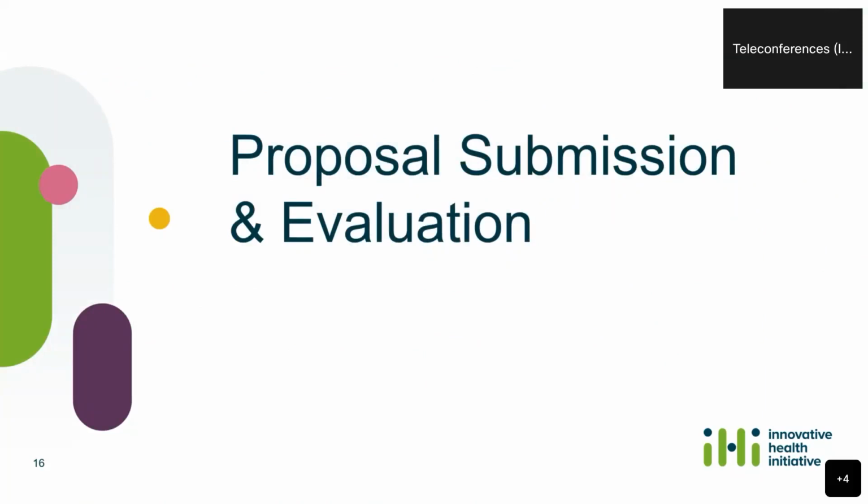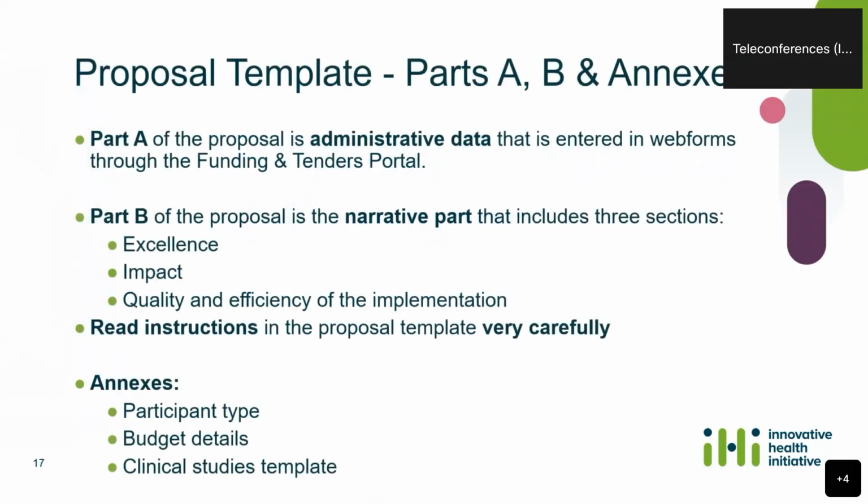Proposal submission and evaluation. The template for your proposal is divided into 3 parts. Part A of your proposal is data that you enter in a web format through the funding and tender portal. Those are administrative data. Part B is the narrative part of your proposal. This part B is divided into 3 sections: excellence, impact, and quality and efficiency of the implementation. We really invite you to read carefully the instructions in the proposal template in order to work on the narrative part, because your proposal will be evaluated against those 3 criteria.